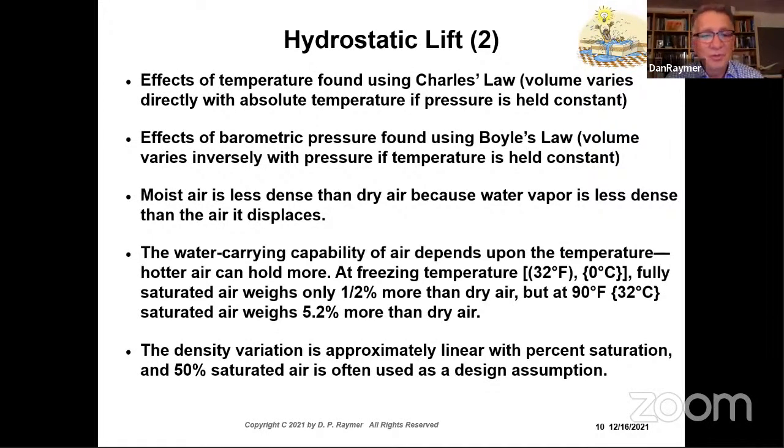Then you have to worry about the other effects. Those are the pressure and temperature. And then what about the moisture, the water vapor? That's a problem because water vapor is less dense than the air it displaces. We get lift by displacing a weight of air, and if the volume of air you displace is less dense, you get less lift. So moisture is bad when it comes to airship lift.